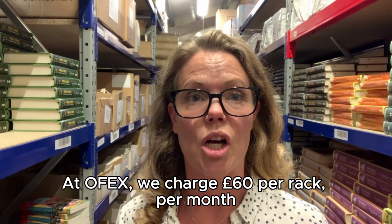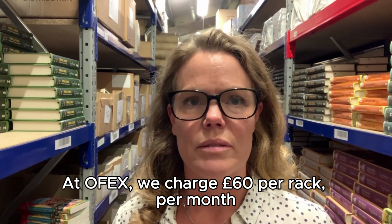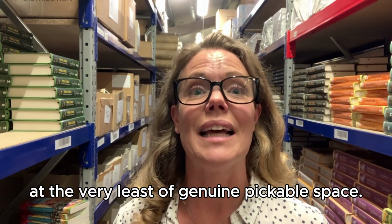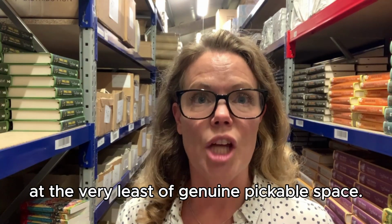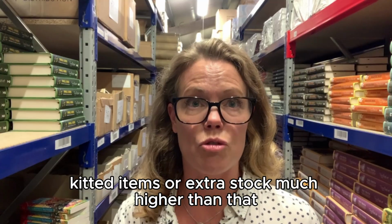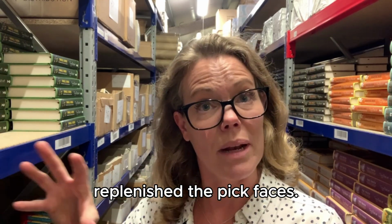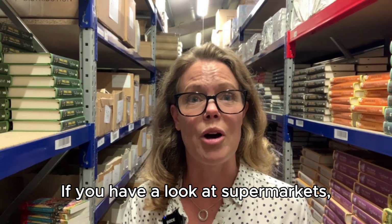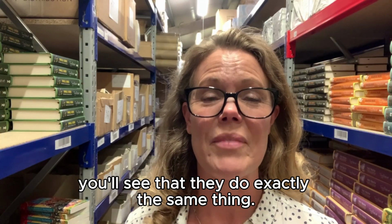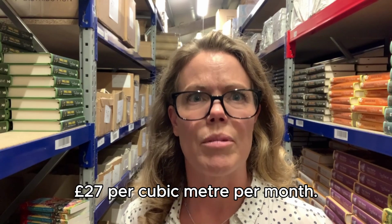At Overpaying we charge £60 per rack per month. That gives you 2.16 cubic metres at the very least of genuine pickable space. We do store pre-prepared kitted items or extra stock much higher than that, and they can then replenish the pick faces. If you have a look at supermarkets, their top shelves, next time you go in, you'll see that they do exactly the same thing. £60 per rack, which works out at roughly £27 per cubic metre per month.